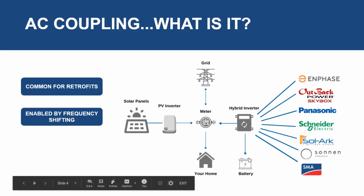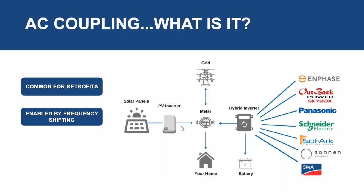So in order to ensure that your hybrid inverter is drawing and discharging and charging from your battery to your house efficiently, you want to make sure that the communication between your hybrid inverter and your PV inverter is sound. And this is a really important concept. Frequency shifting is the way your hybrid inverter communicates with your PV inverter.